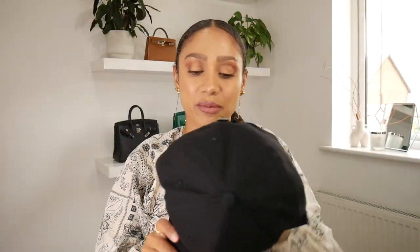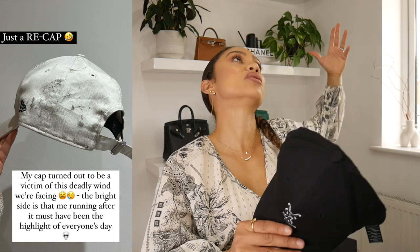I did want to get the beige one, I'm not gonna lie. It's not beige per se, it's like an off-gray kind of color. And I really, really wanted to get that color. However, I've had very bad experiences with that particular color, especially in winter. I had a cap exactly in the same color. It's from the New Era website, but it's not the YSL version. And that cap was destroyed because it got blown away in the wind.